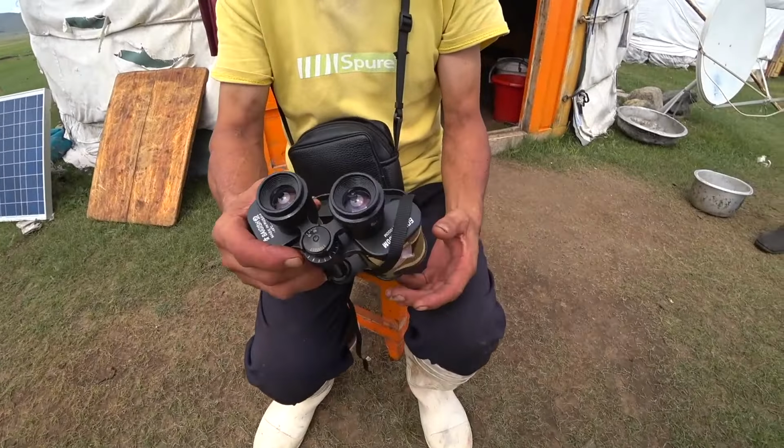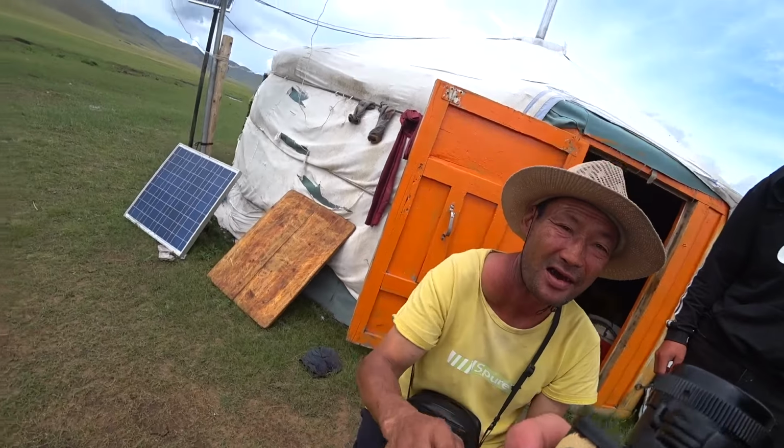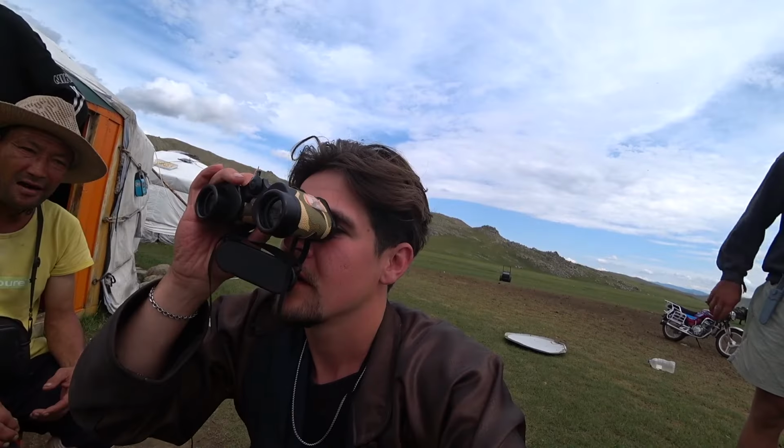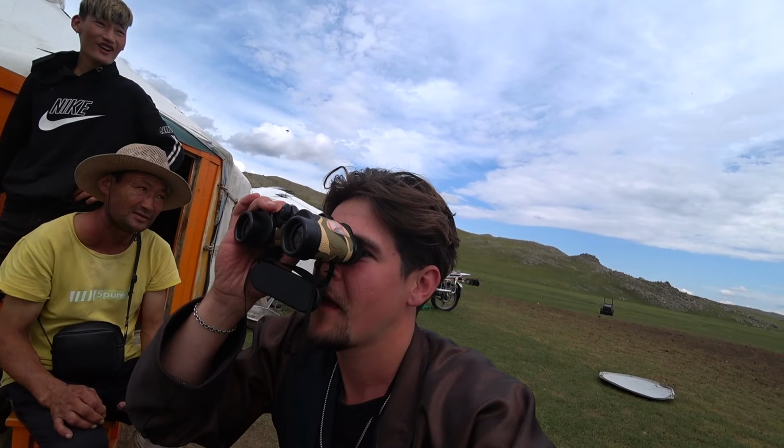He has goggles. Better. They're better than mine. Let's try. What is he looking at there? They're probably spotting their sheep down there, so they wouldn't run away somewhere.